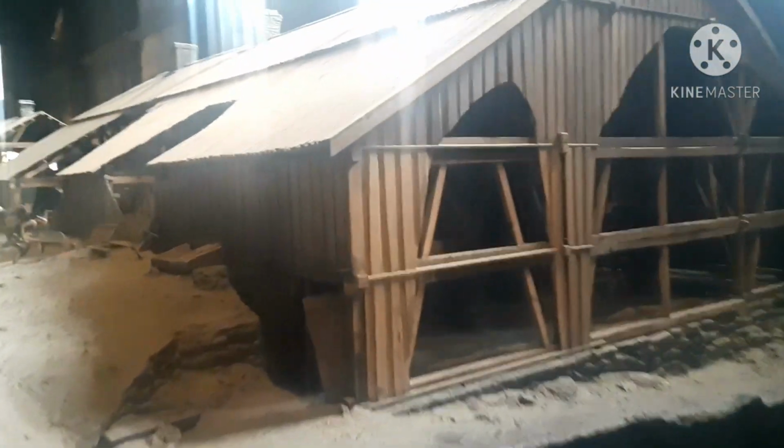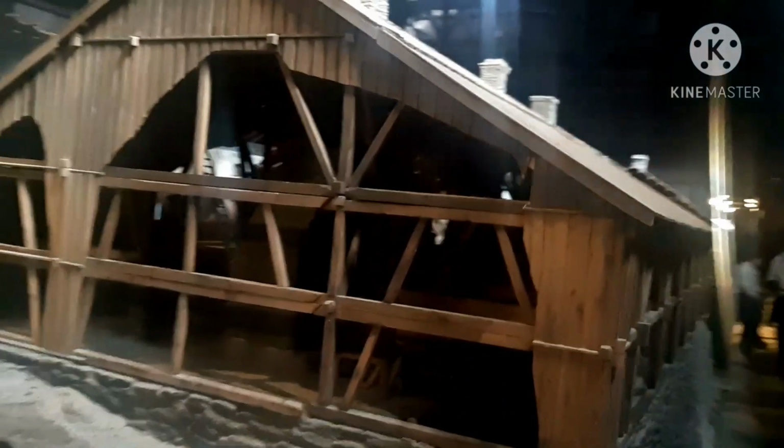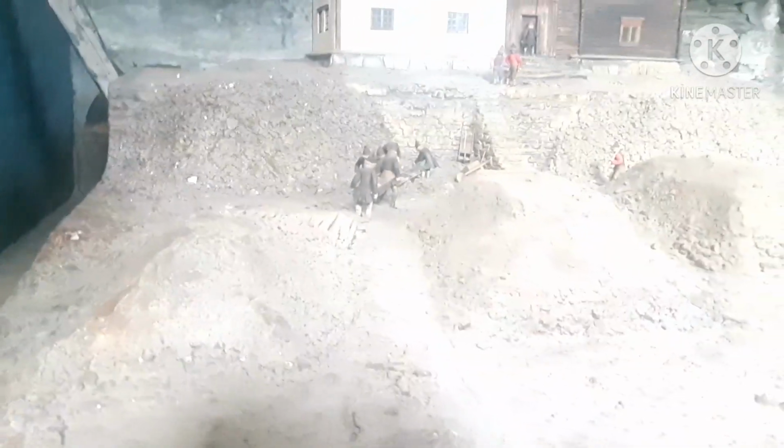So all these are miniature. I don't know how to explain, but this is how it looks before they make it a museum. And under this building is a river, since they need water for doing the process of removing copper from the stone.